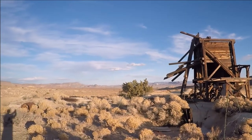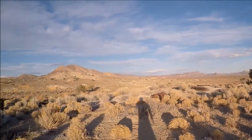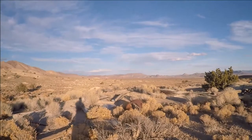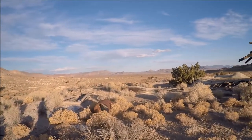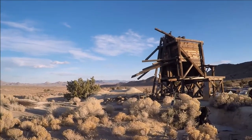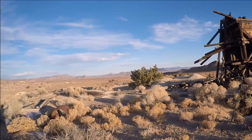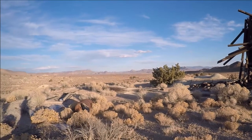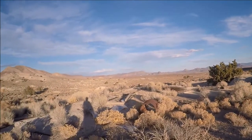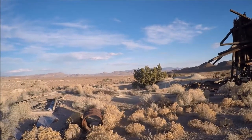Road in here's not too bad. This is actually listed on freecampsites.net. I think it's McKinney Summit, about 15 miles east of Tonopah. If you're ever interested in checking this area out, you could get any type of rig in here other than maybe a big honking motorhome. Small Class C or Class B, it's fine. Truck camper. Roads aren't too bad.